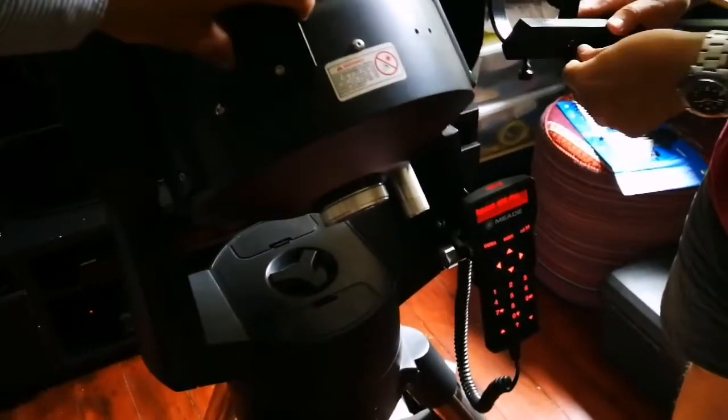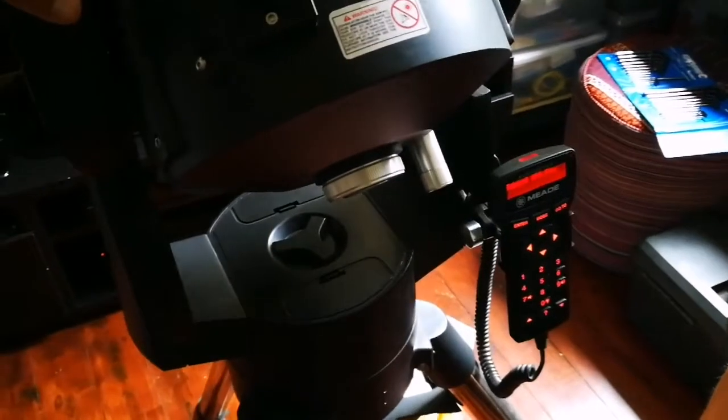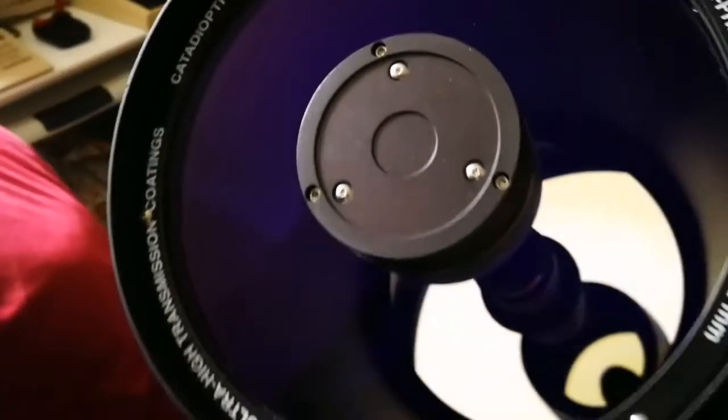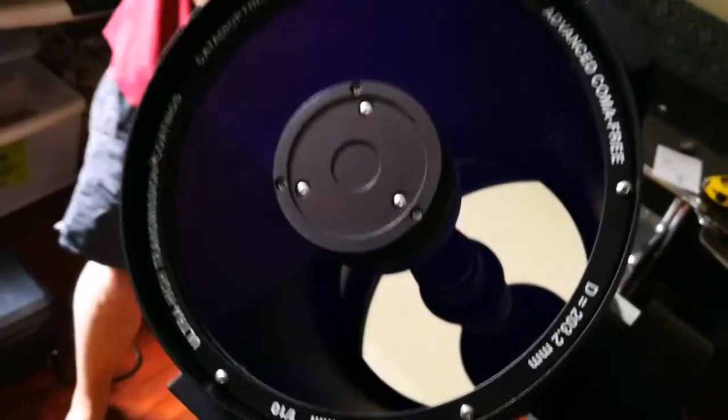I'm having a Meade ETX 8-inch 200, LX90, which is a lighter version of the 200. Look at it, it's a new one. Look at the paint. This is the correcting plate. That's the lovely mirror.